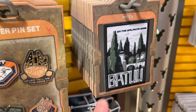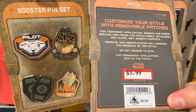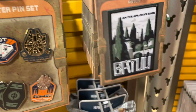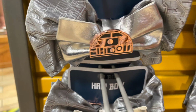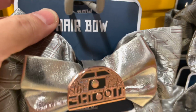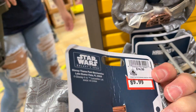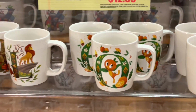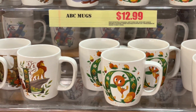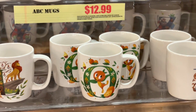Now this is awesome. A Baby patch. $3.99, normally $9.99. Now that's a pretty good deal. And then these hair bows with R2. I'm glad they're R2 and not BB-8. I feel like they really let us down with R2, replacing him with BB-8. $9.99, normally $14.99. Now that I like. It's an orange bird mug, but $12.99, that doesn't seem like Character Warehouse prices to me, but I like that orange bird mug a lot.